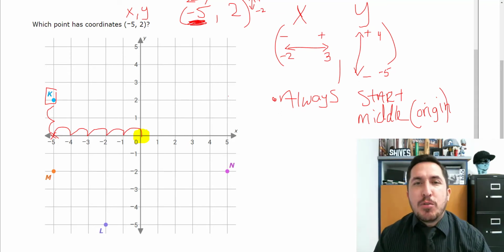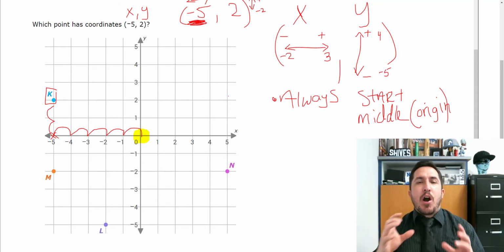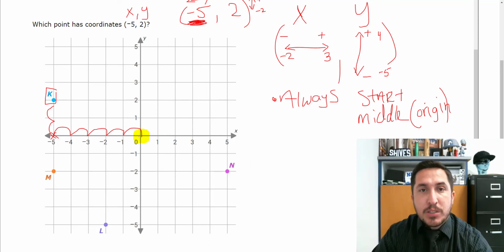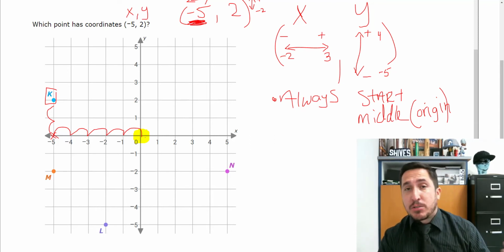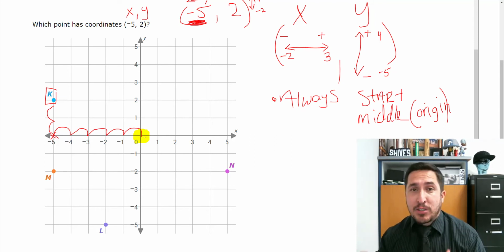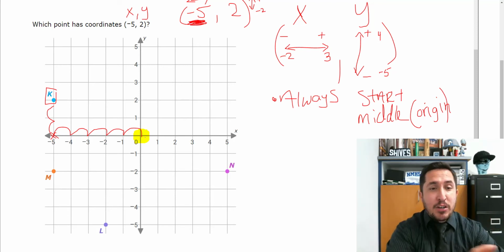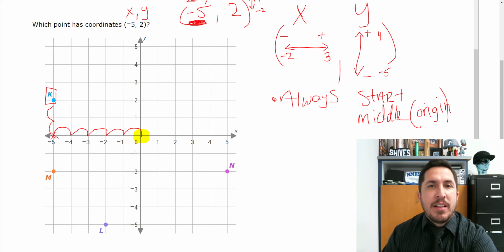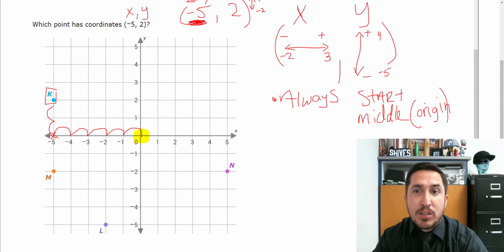Now, before we even do that, we have to start at the right spot. And we always start at the origin, which is where? Right in the middle, right there, the origin. Now, my guy said -5 first. Well, the 5 means I got to go sideways. It's a -5, so that means I got to go to the left 5. And then you don't fall in love there. You don't just stop there. You got to do the second number. The second number is a 2. That means I'm going to go up 2, and boom, that's how we got that answer. Great job. That's 1. Let's do a couple more.